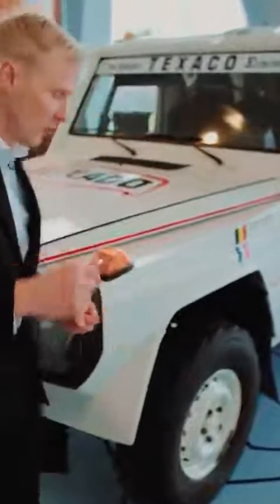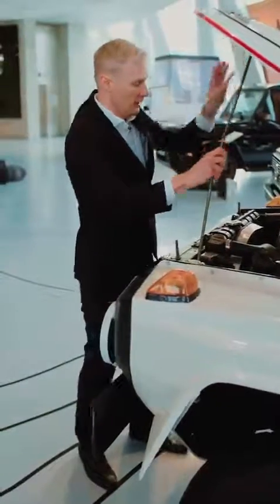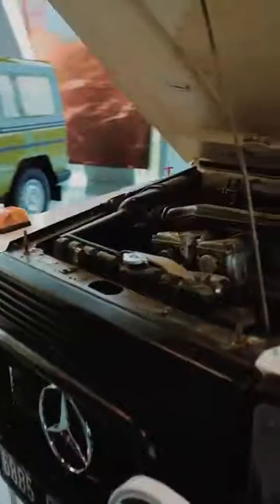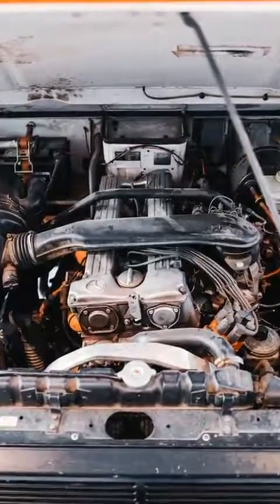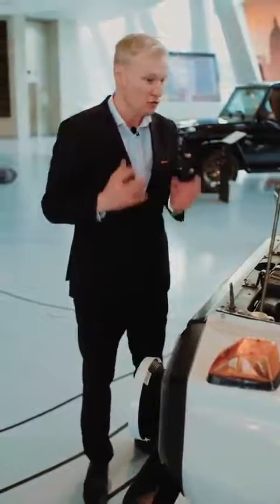Great choice. But first I would like to show you the signature of Claude Brasseur, the driver of this car in 1983, of the original version. So let's open the hood. Under the hood, now you can see the 2.7 liter engine, which puts out 230 horsepower, and the top speed of this car is 185 kilometers per hour, 115 miles per hour. Great vehicle.